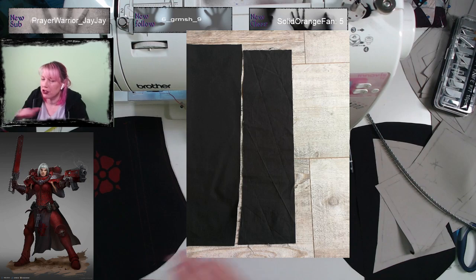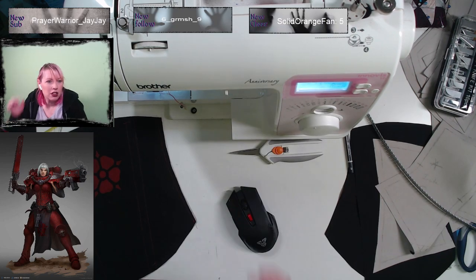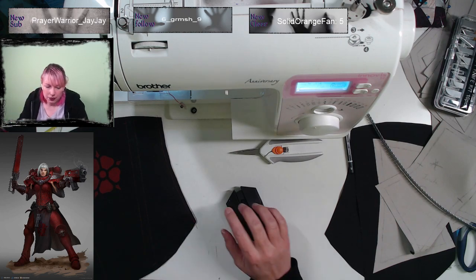So I knew that. So I washed. I measured out for the cloak how much fabric I needed, and then cut large parts off, and then washed it, and then ironed it, and then started cutting the cloak from it. It's not that bad. It's actually like a proper canvas type fabric.